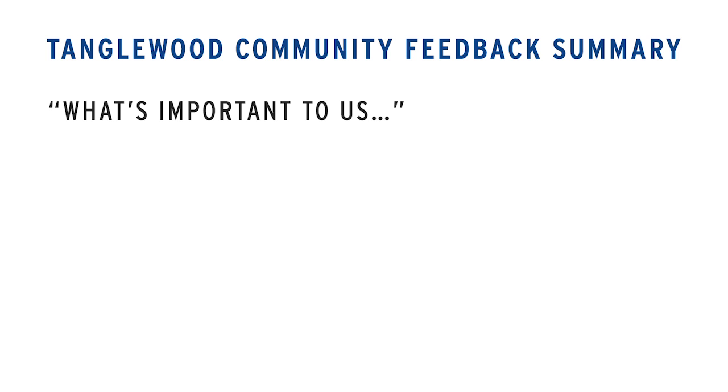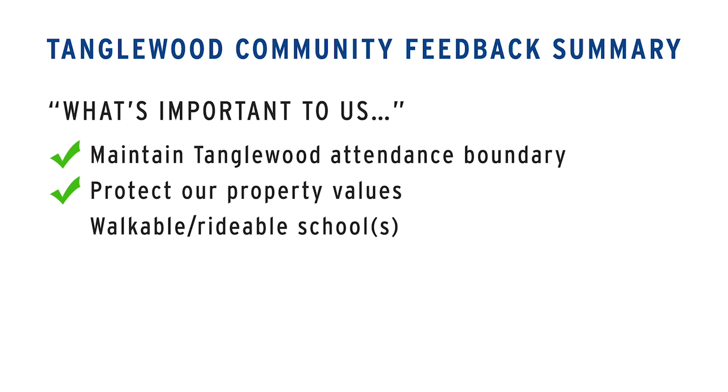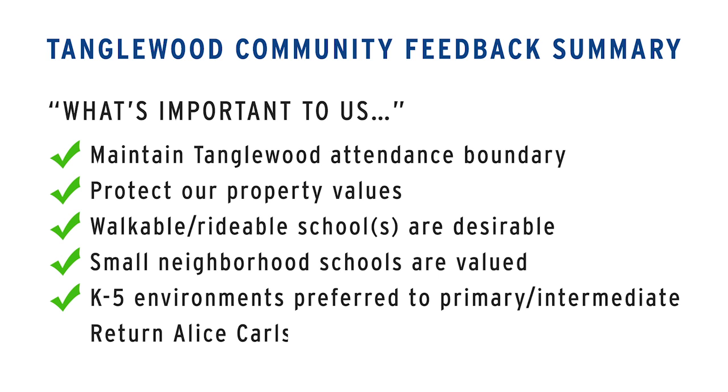And we know it is important to you to maintain current Tanglewood attendance boundaries, protect property values, have a school that children can walk or ride their bikes to, maintain small neighborhood schools, keep K through 5th grade in one location, and consider returning Alice Carlson as a neighborhood school.